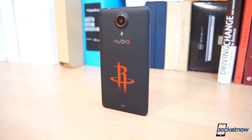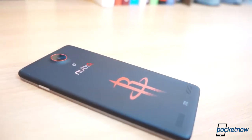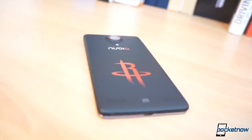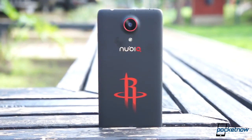I'm Jaime Rivera with Pocket Now, and this is our review of the ZTE Nubia 5. ZTE may not be as well known in America as it is in Asia, but they're trying to make a big splash in the United States, and their Nubia 5 is their flagship. After a very positive experience unboxing this phone and actually using it for a full week, we feel that they're off to a decent start.